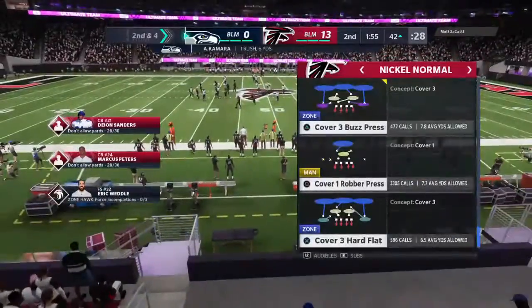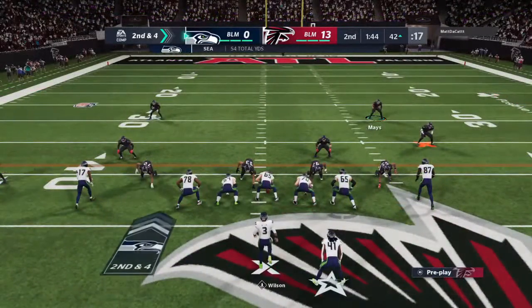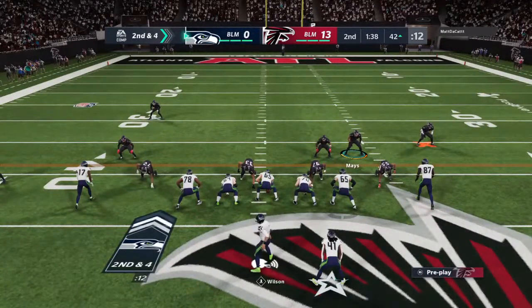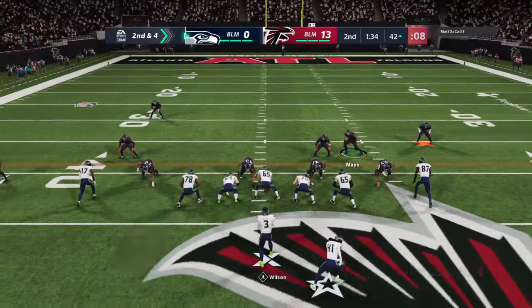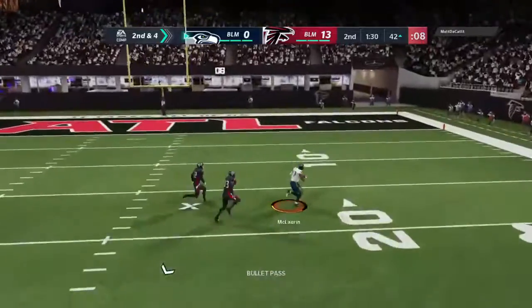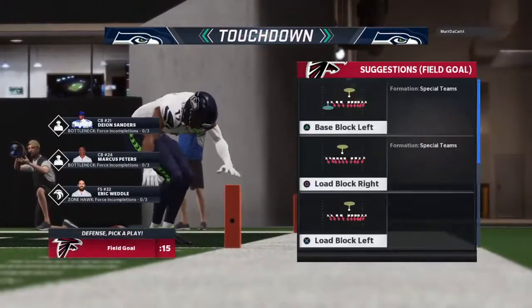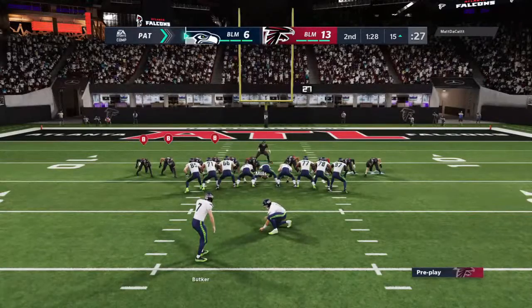He'll get a nice chunk there on the first down run, and it's 2nd and 4. Carrier. He's brought down at the 42-yard line. It's a pickup of 6. Brings up 2nd and 4. On 2nd down and 4. Wilson. That's complete to his receiver, McLaurin. And all the way in. Touchdown, Seattle. Terry McLaurin. 42 yards.